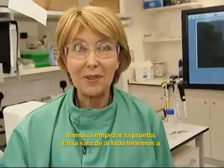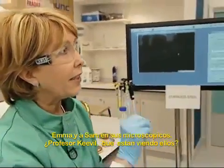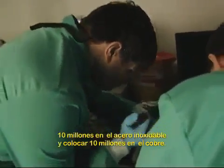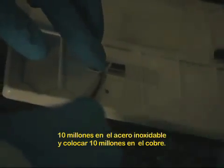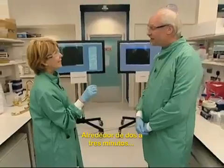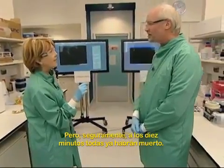In a room next door, we've got Emma and Sam on their microscopes. So, Professor Keeble, tell us what they're seeing down the individual microscopes. Well, what we're going to do is take the notorious MRSA bug, and we're going to put 10 million of the cells on stainless steel, 10 million of the cells on copper, and what we hope to show you is that they live very happily on the stainless steel, but they die rapidly on the copper. And in theory, how long will it take before the bugs are killed off on the copper? Well, we hope to show you that things are going to happen in 2 or 3 minutes, and certainly by 10 minutes, hopefully they will have all died out.